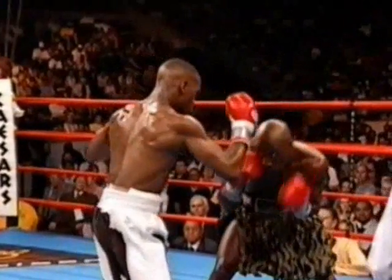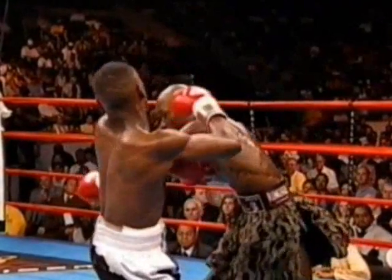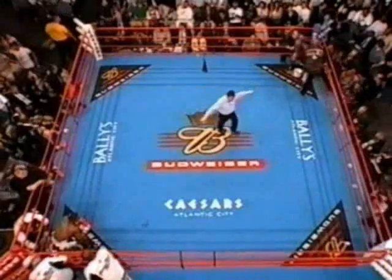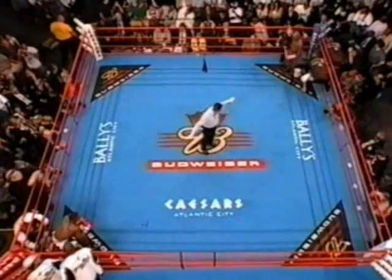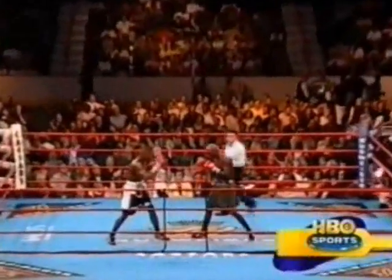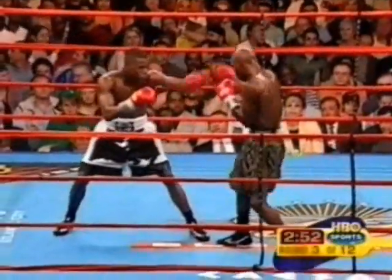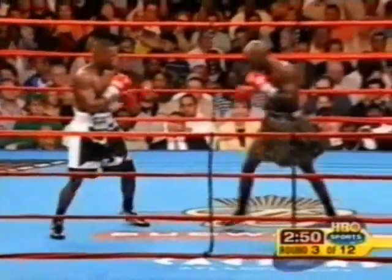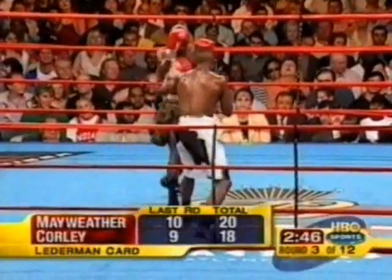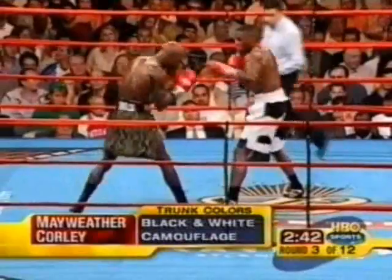Corley is going to have to land more of these to send Mayweather off of him, to convince Mayweather there's no profit in standing toe-to-toe. Mayweather with excellent power punching numbers via CompuBox in the first 2 rounds. There is 44%. There is a bit of a welt under the right eye of Mayweather, perhaps from that punch in the late stages of the last round.